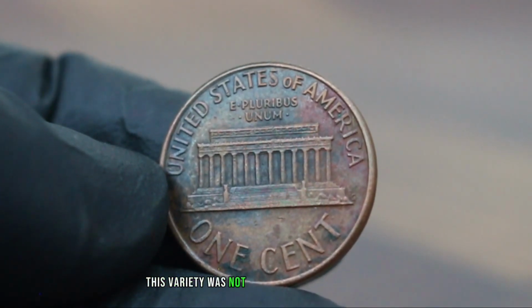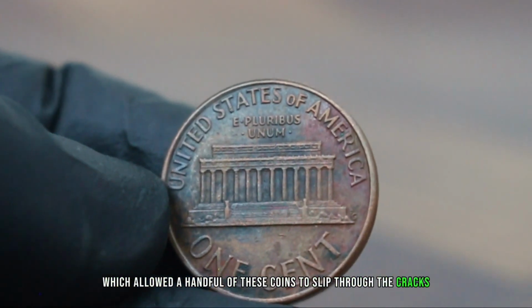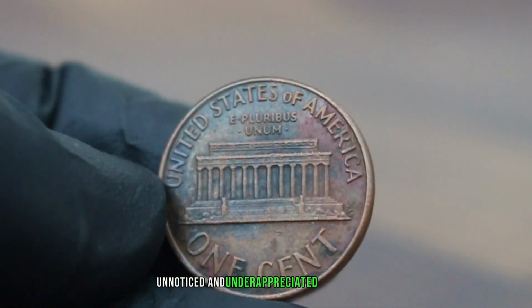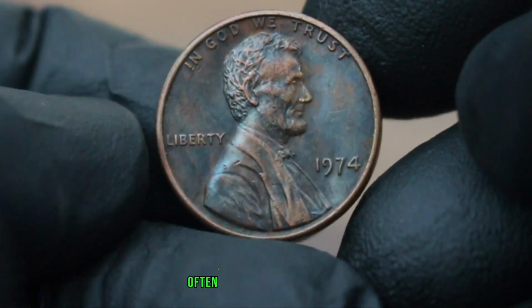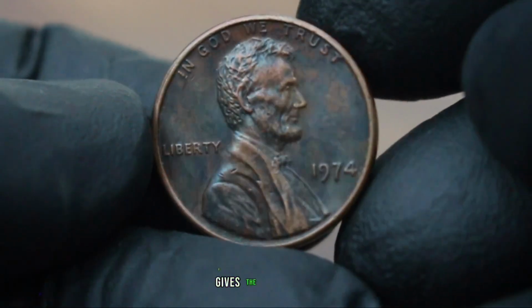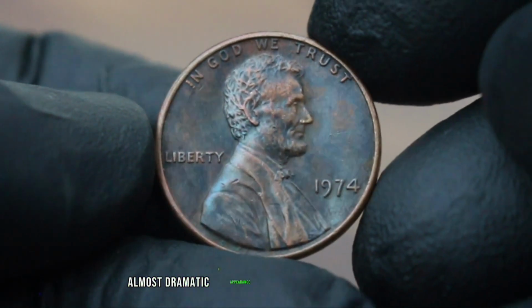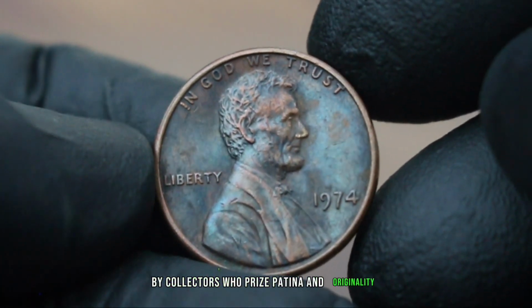This variety was not widely documented initially, which allowed a handful of these coins to slip through the cracks, unnoticed and underappreciated for decades. The circulated black color condition, often caused by natural toning and exposure to various environmental factors, gives the coin a dark, almost dramatic appearance that is highly sought after by collectors who prize patina and originality.